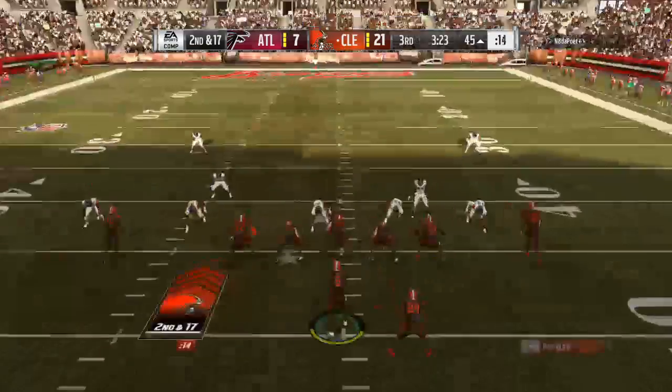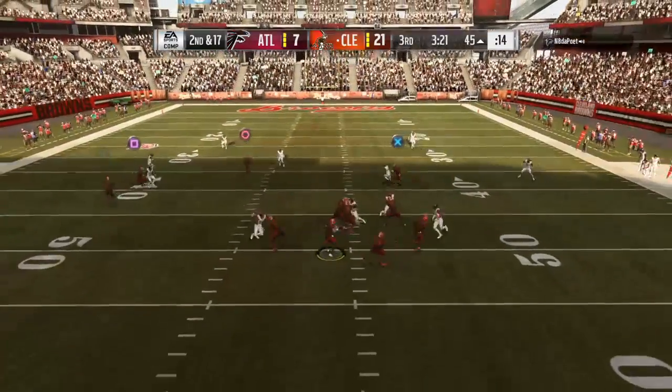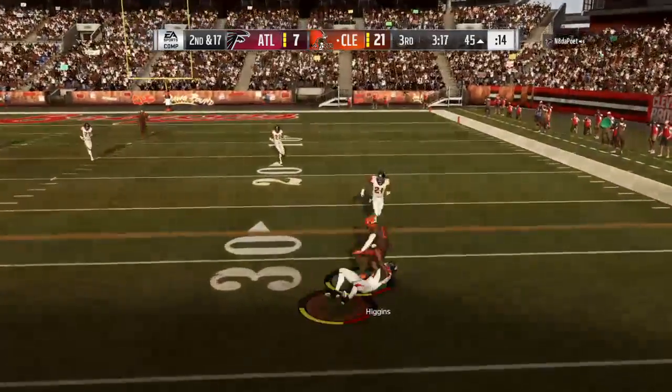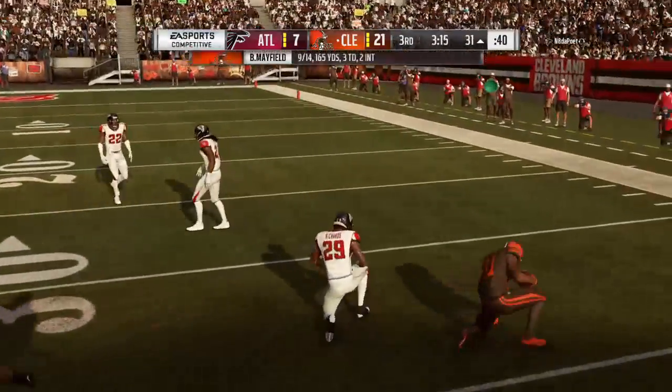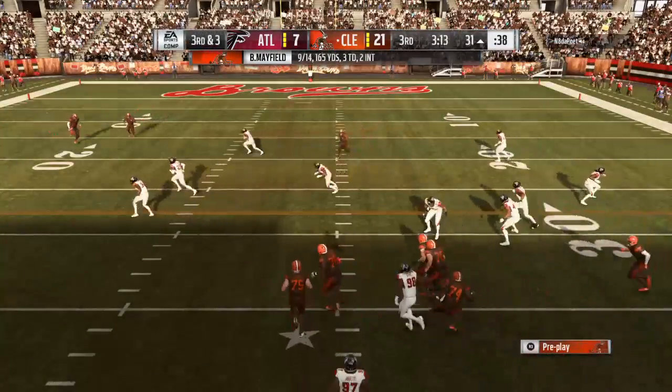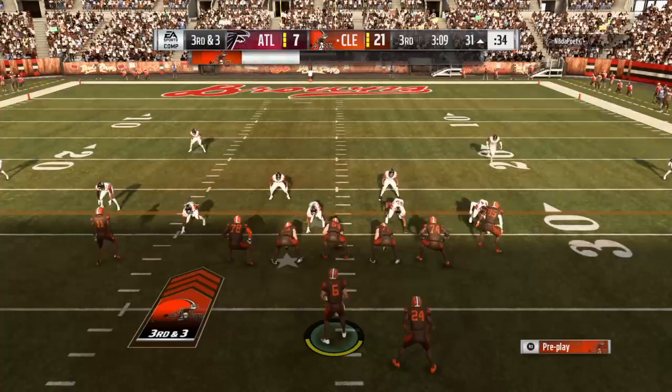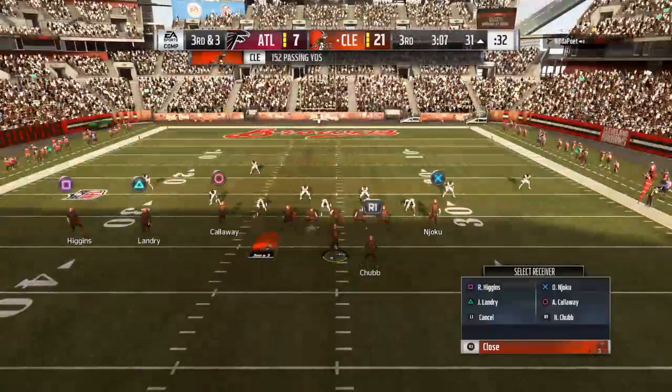I see the pressure now. Let's go. Second down, Mayfield. There you go, Mayfield. Complete, and this time not quite to the 30. It'll be down at the 31-yard line. A good pickup there, 13 yards, as they get closer for third down.